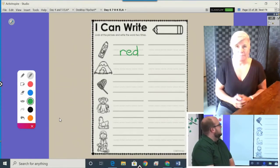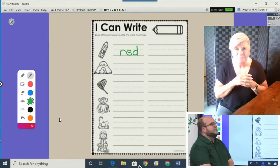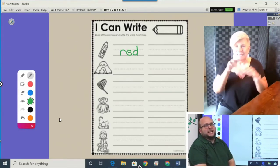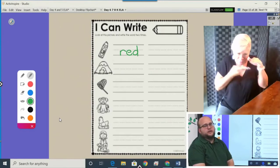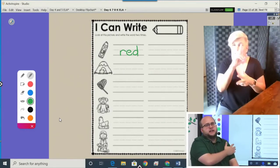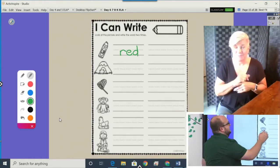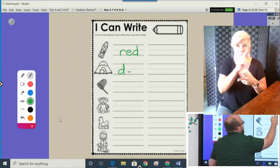Next one. What is it? It's a den. A den is where an animal might sleep. It's kind of like a cave or a little nook where they sleep. Den. You write it first. Da, na.